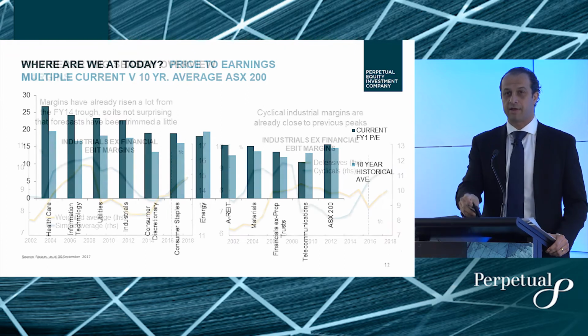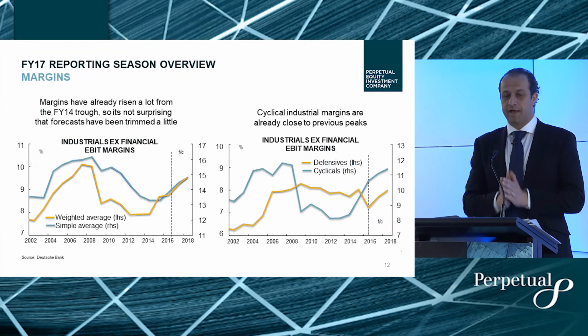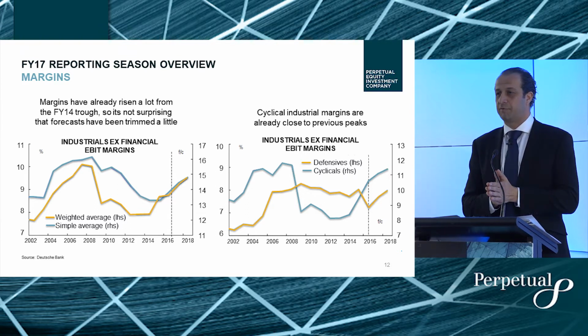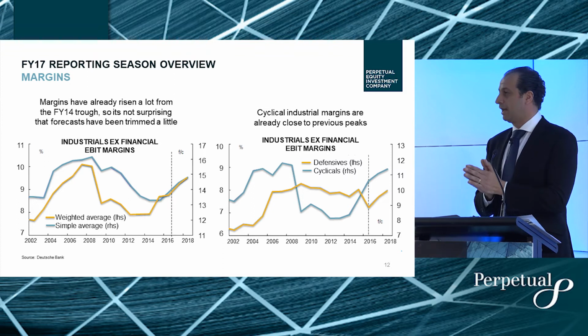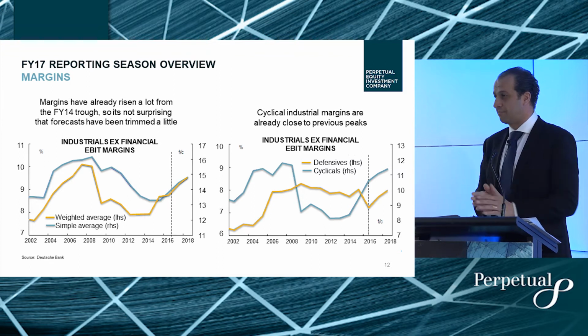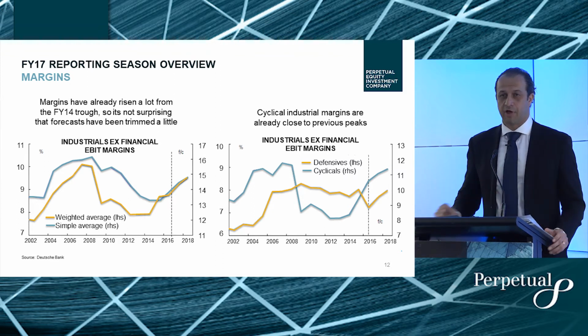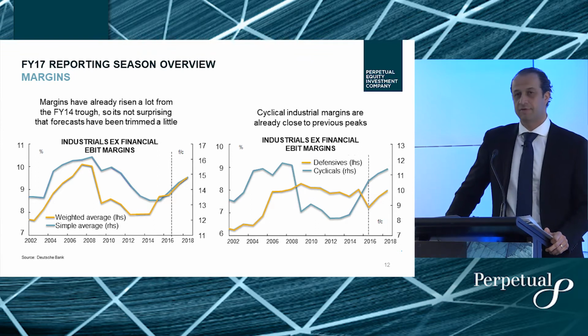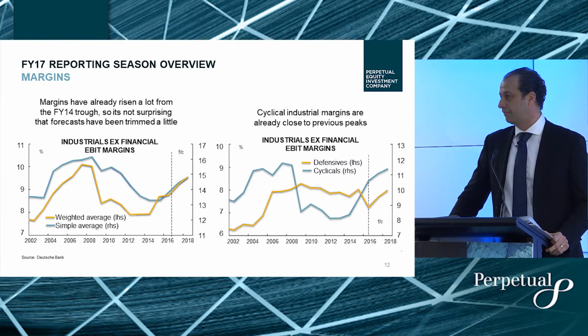If you look at the next chart here, one of the reasons the markets' multiple has expanded, as I talked about before, is mostly because of cost cutting and low capital expenditure. Companies are not investing in their business. Here's a chart of the industrials ex-financials EBIT margins, and you can see that margins are starting to climb back up to pre-GFC levels.